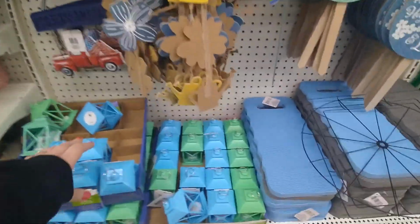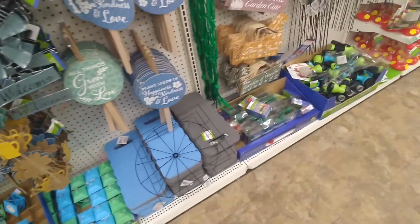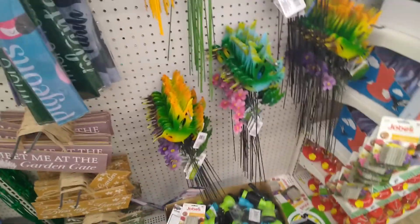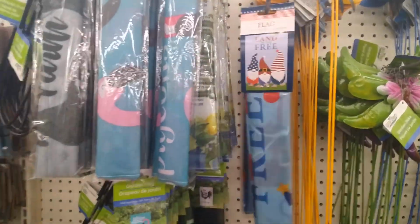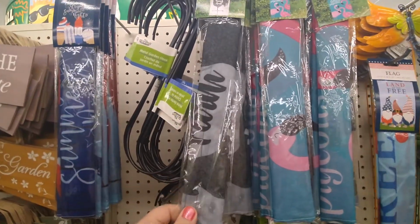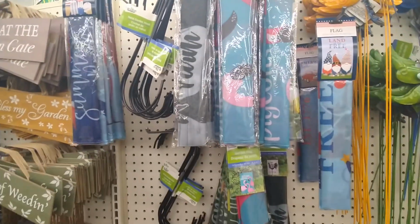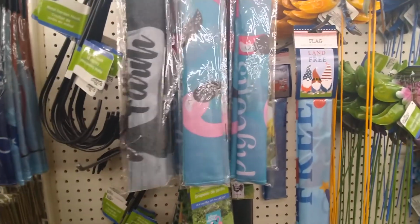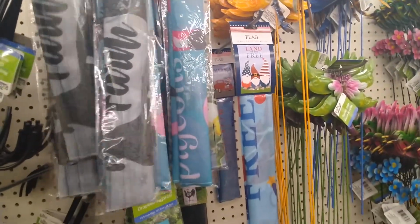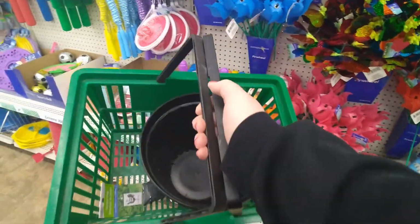They have little lanyards. It's cute. Ooh. Get this for my chicken coop. That's cute. It's like, do I? I think I'm gonna get this. All right, let's see what else they got. They don't have any carts. I'm trying to fit everything in this basket.